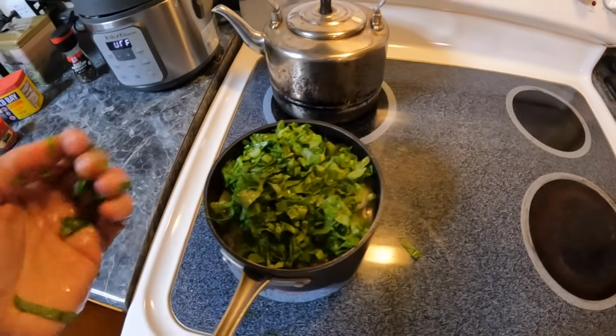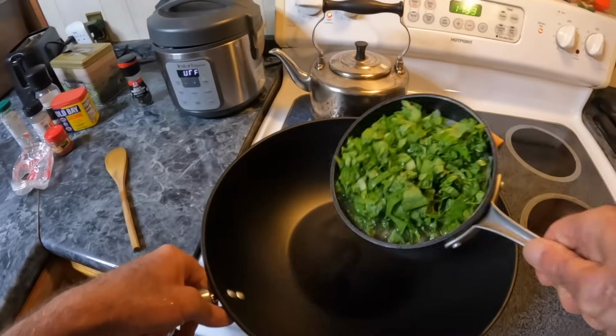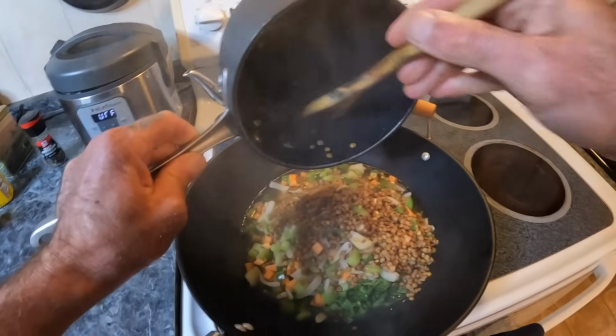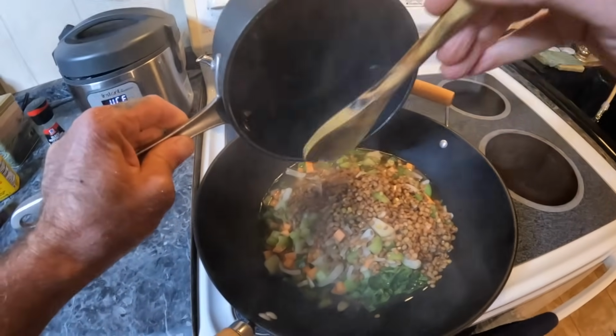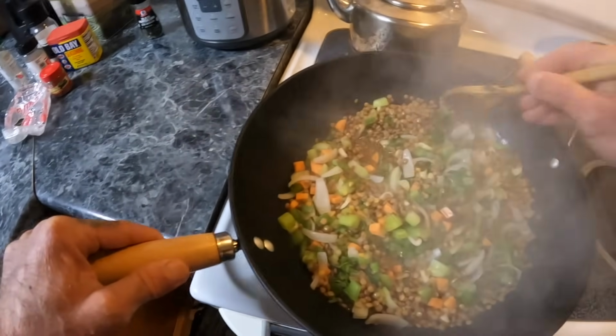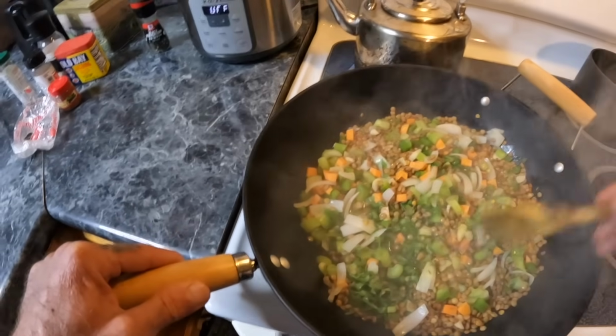Ooh, really crowded now. We are at that point where that's just too crowded. Feel like I'm cooking for a small army right now. I've got all the vegetables in there that I want. I'm probably going to add some more liquid now. We're going to add some spices and some salt.